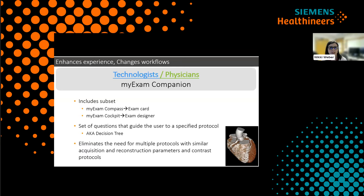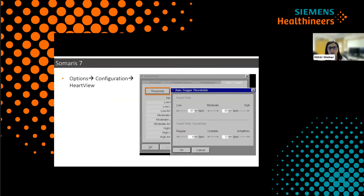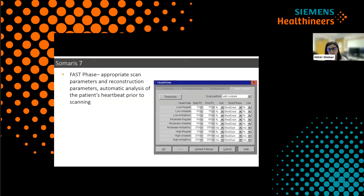My Exam Companion, which includes My Exam Compass and Cockpit, is this technology that I was talking about. It is also available on Somaris 7 software, and the trigger thresholds are set. Depending on the heart rate and variability, some scan and recon parameters are changed based on the scan mode used.